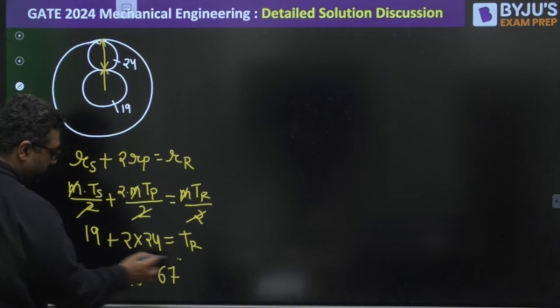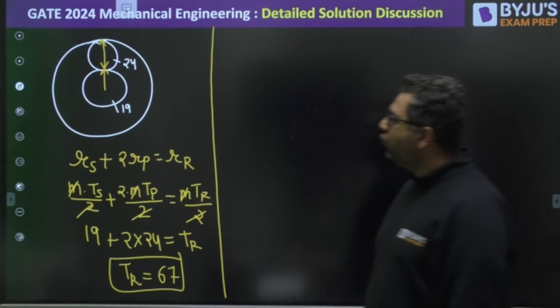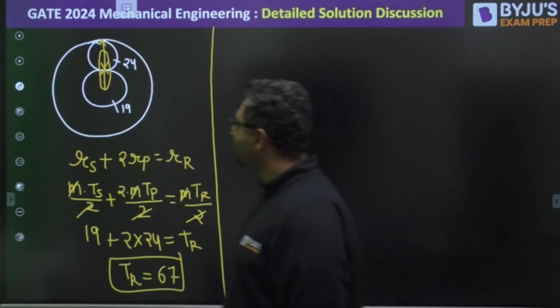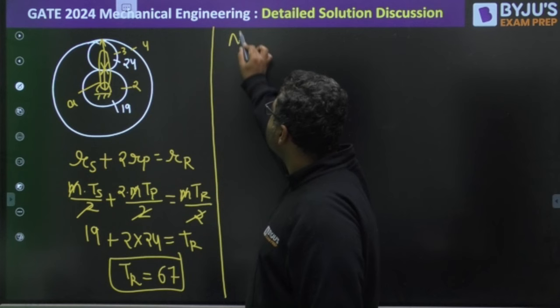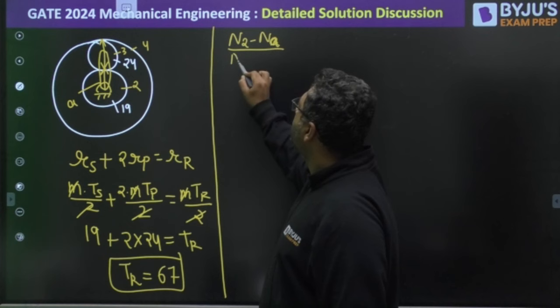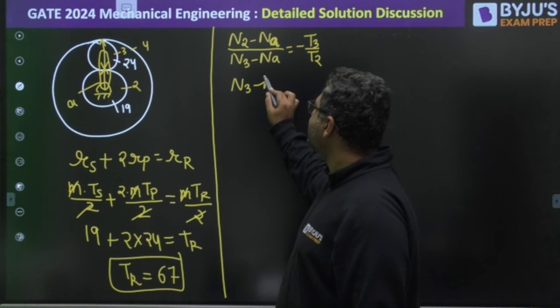Now it is your choice whether you want to go with the tabular method or you want to go with the algebraic method. You know, for the algebraic method, as we have the arm between these two like this, we can also use, first of all, like this is 2, this is 3 and this is 4, and this is arm A. You know, here it will be fixed. So you can apply between 2 and 3 as n2 minus n arm by n3 minus n arm equals minus of t3 by t2. This is one equation you have. Then you can also write the next equation as n3 minus n arm by n4 minus n arm. You know, they are internal gears, so plus t4 by t3.